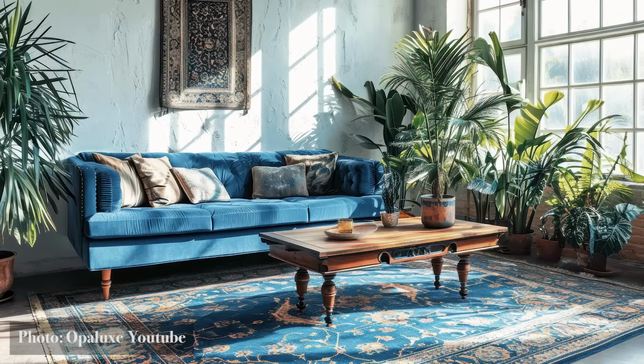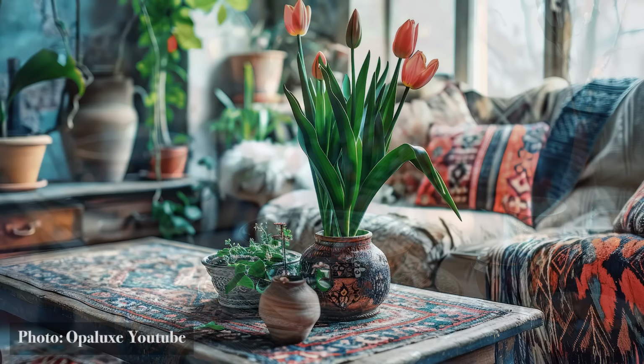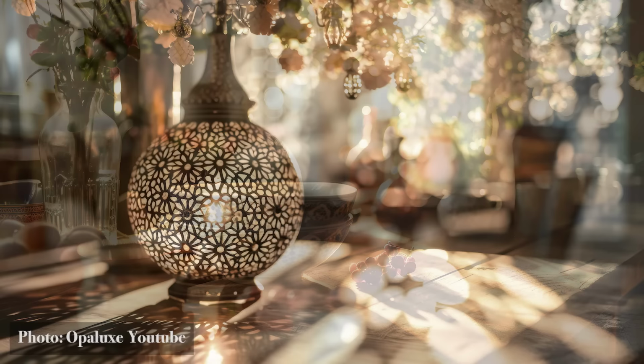We'll guide you through the process of selecting and arranging art pieces, textiles, and decor that tell a cohesive story of elegance and allure. We'll provide tips on lighting to accentuate the rich colors and textures, creating an ambience that's both warm and dramatic.